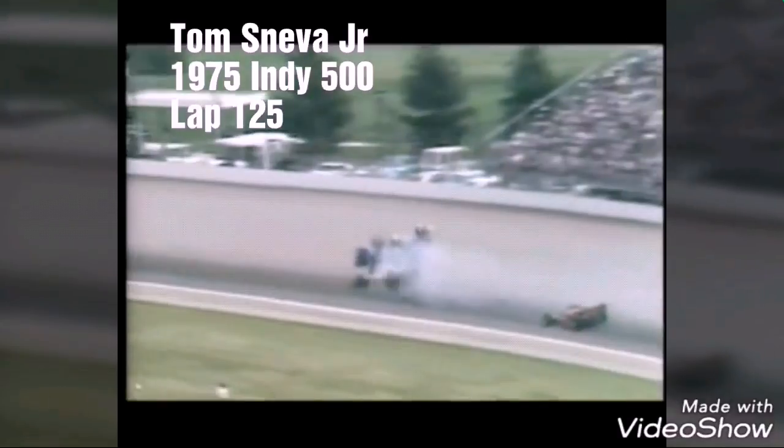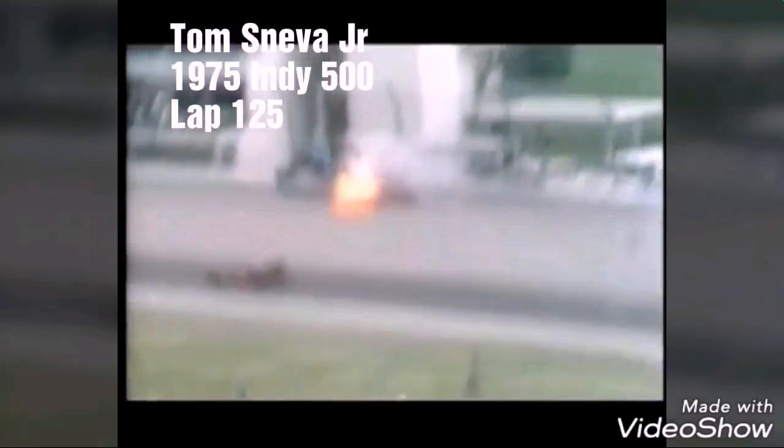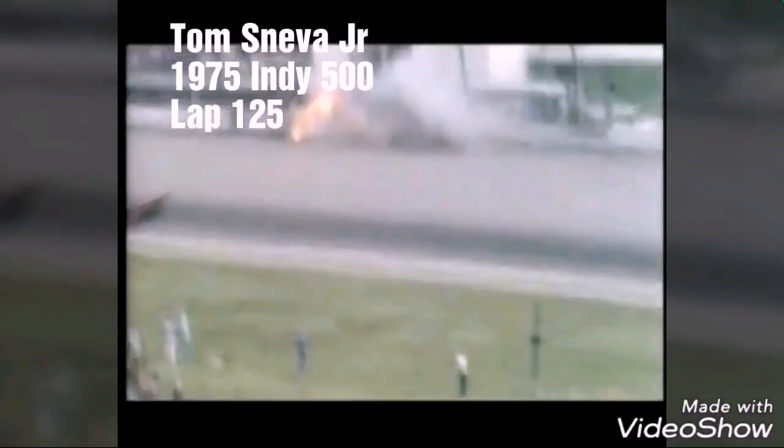Now look at the replay of the action. They go into the turn together. As they go into turn 1 there, you can see they're going even, going into turn 2 even. As they go through there together, somehow they touch. Now you see Sneva in the blue car low down, and he actually goes into what I would call a classic open wheel racing car action. It climbs over the front wheel of the yellow car, of Rasmussen's car. This is a type of action that can occur.